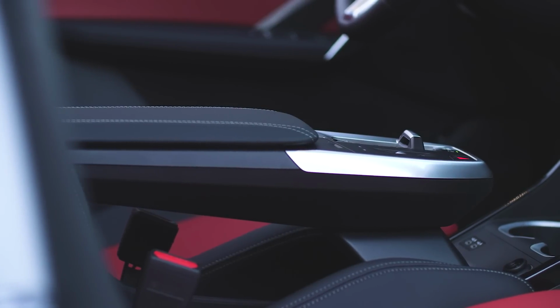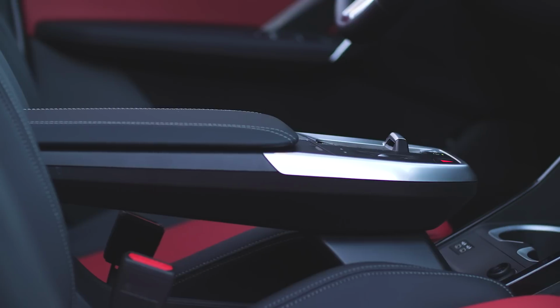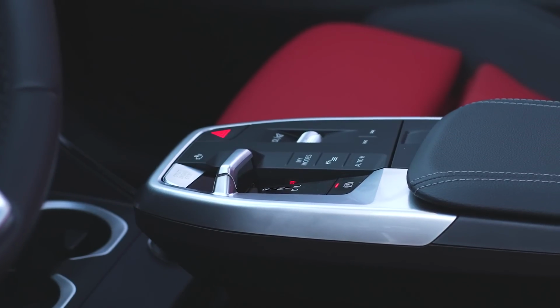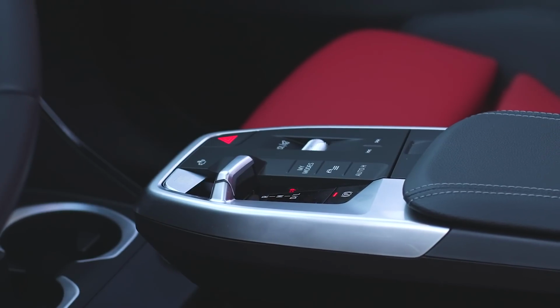But I did not like the gear selector. It's on the center strip, right? But it blends into all the other buttons there because it's just like a toggle button. And it's very easy to miss that that's actually your gear selector. And then to top it all off, there is no park. Normally in your gear selector, you can get to park.